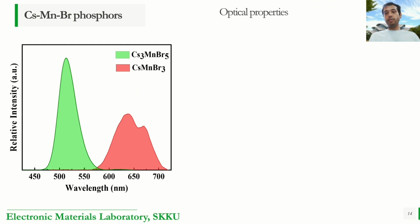So next we check the optical properties of our phosphor, because this is very important for any material to be declared a phosphor. In the case of Cs3MnBr5, we saw a bright green emission, and in the case of CsMnBr3, we saw a red emission, as reported by previous researchers.